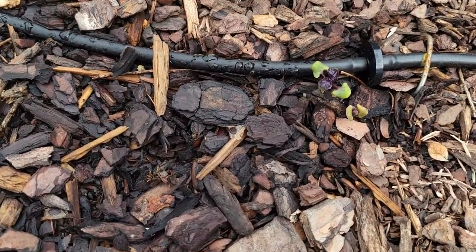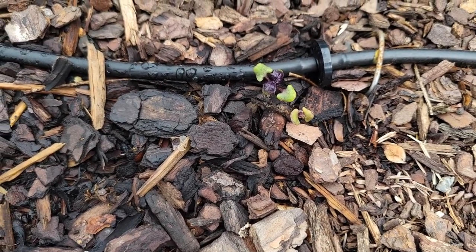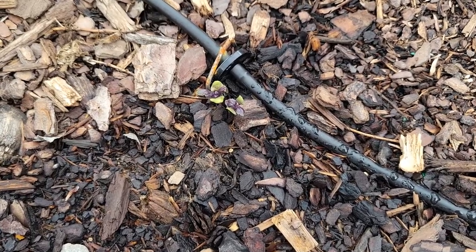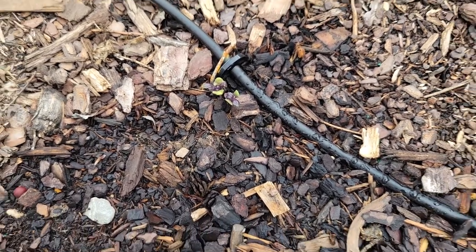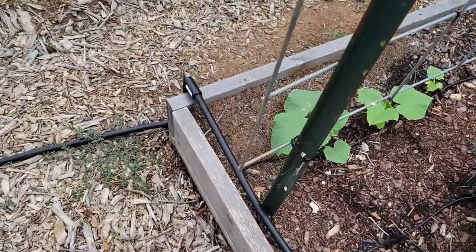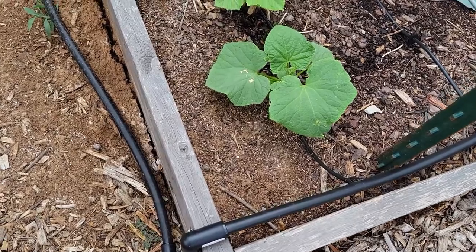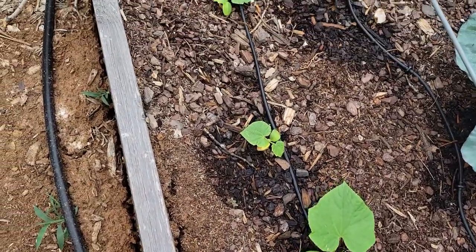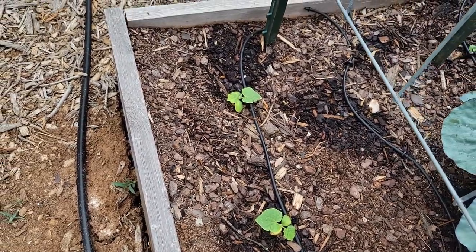The purple basil is very, very small. Not doing the best, but I really thought it would be bigger by now, but it's trying. And then back here on the other side, these right here are the cucumbers, and you can see these ones on this end are doing a little bit better than those two over there on that end.